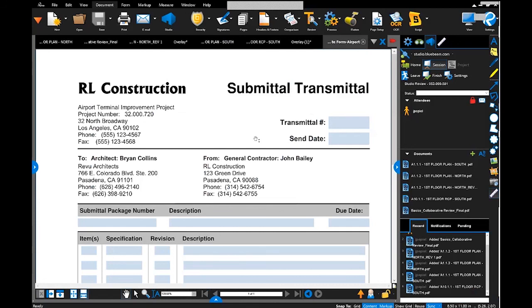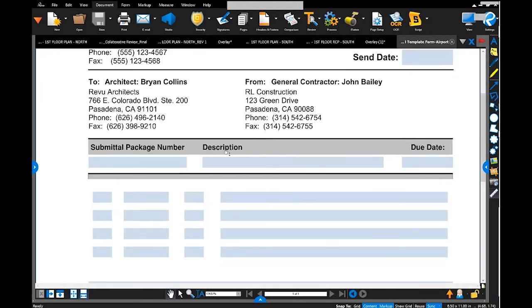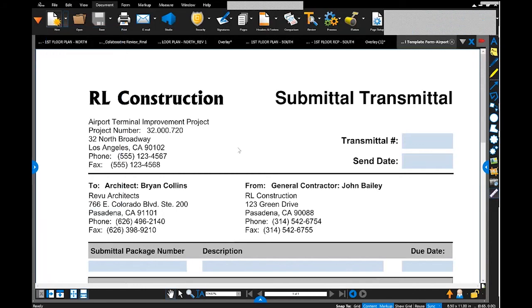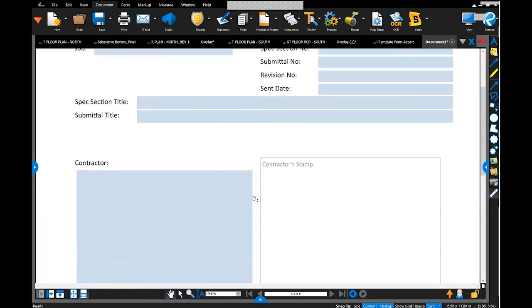It's just a blank form. Any document like this is just a generic PDF form. If you go to the New button up here, there's a little drop down that says Save as Template. That will save it in this template list. Now you'll notice some of these are actually already in here. So if you don't have a submittal form, you can click on this one here, and this can be your brand new submittal form. So you can always use this submittal form for your use.